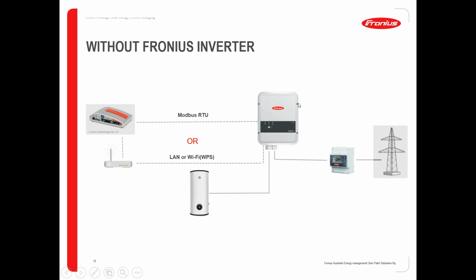You will also require a Fronius Ohmpilot and a Fronius smart meter. So this application is mainly for whenever you would like to switch on a hot water system based on the energy coming from a third-party inverter. Again, the connections are very much the same.